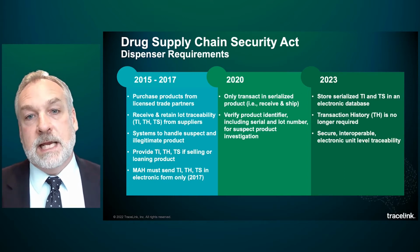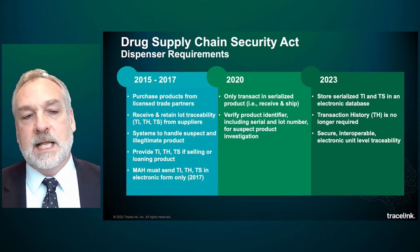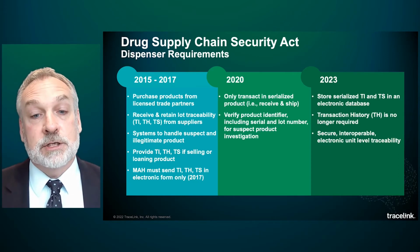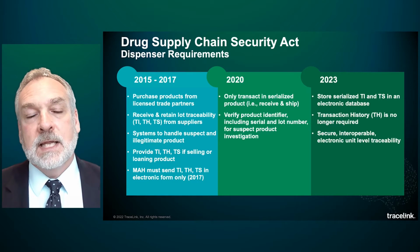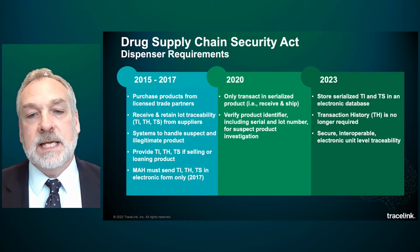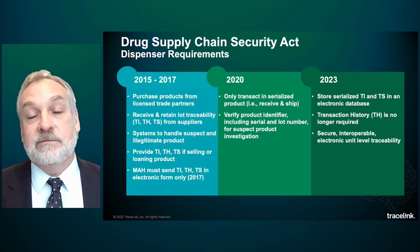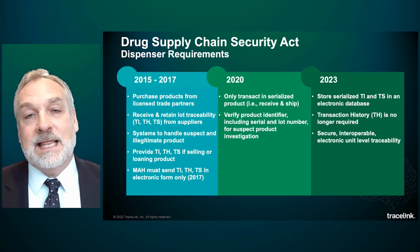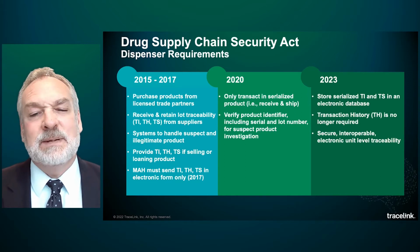And today, many of you are receiving this compliance information through the use of an advanced ship notice or an ASN. In 2020, the dispensers were required to only transact in serialized product, meaning they had to receive, and if they did do any sort of shipping, the products that they were involved in had to be serialized.